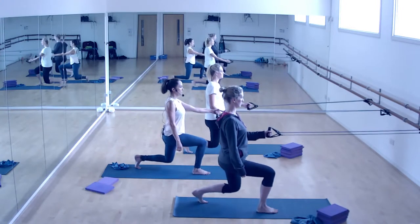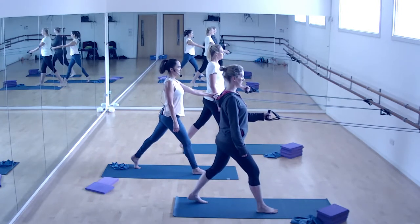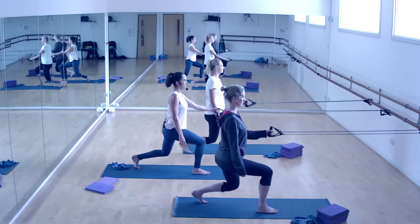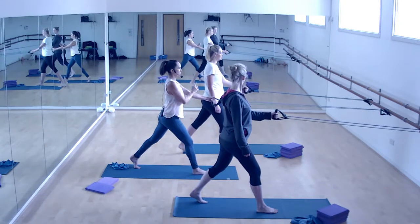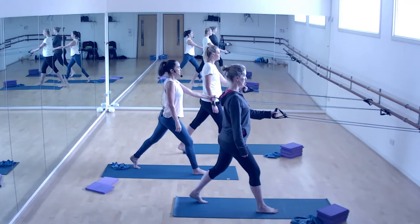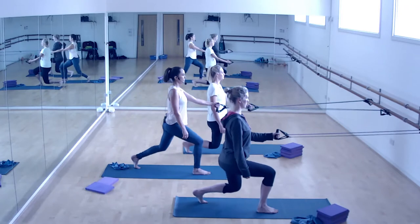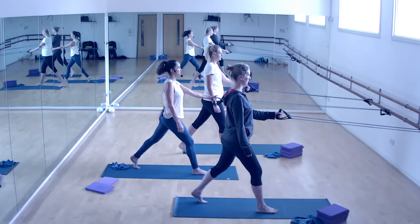And then push through your right heel and lift up and squeeze. And then again, lower down. Inhale, exhale, lift up through your center, lower down, and then lift back up. So Gianna and Kirsten, tell me if you can do this in one breath. Take a big breath, inhale, exhale. Yes, just about, good. Okay, so let's try and do it at that pace.